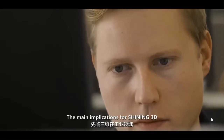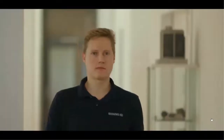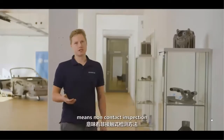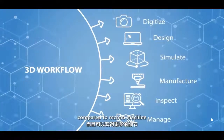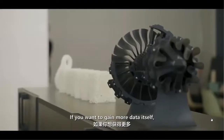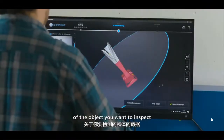The main applications for Xianning 3D in the industrial sector are quality control and reverse engineering. Quality control combined with a 3D scanner means non-contact inspection. It's way faster and you get way more details compared to CMM machines, so it's better than the traditional methods if you want to gain more data of the object you want to inspect.